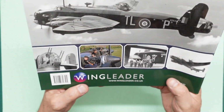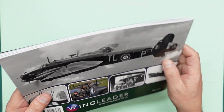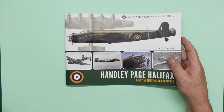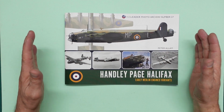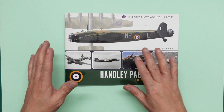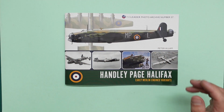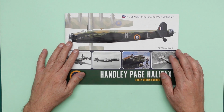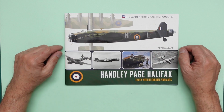The only thing I will say, wherever you are in the world, if you order direct from Wingleader, you are guaranteed good packaging. If you go back and look at my other photo archive series, I always show you the packaging that you get. They're always very well packaged in cardboard and plastic and bubble wrap, so there's no damage, no worry about getting wet or damp or anything like that. So a very, very good company to buy from, should I say.